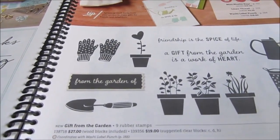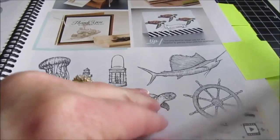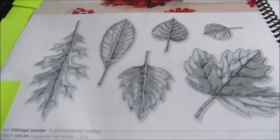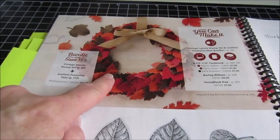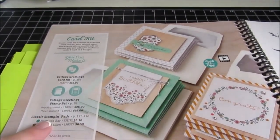This is new, Gift from the Garden. This one is new, From Land to Sea. Love the turtle. This one is new, The Wilderness Awaits. This is new, Vintage Leaves. It has coordinating framelits. Look at that gorgeous wreath they made. Cottage Greetings is new. Here is the card kit.